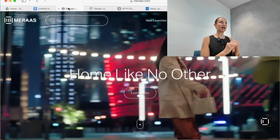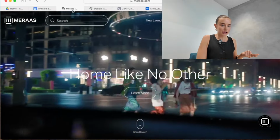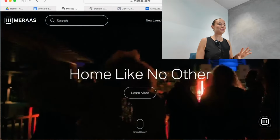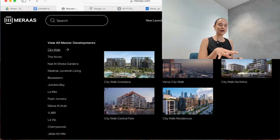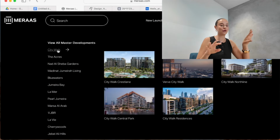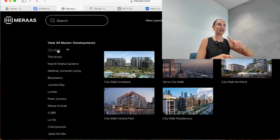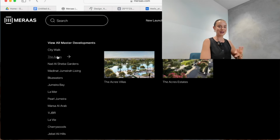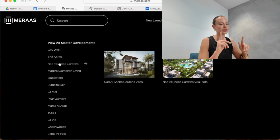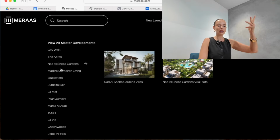Meraas are known for creating incredible communities. I'll show you some of their projects. Okay, so City Walk was an absolutely phenomenal community that they've created, and if you go down there, you feel it, you know it's got Meraas written all over it. Acres, another community project that they launched earlier this year. The final phase was launched earlier this year, complete sellout. Nad Al Sheba Gardens, again, another phenomenal community. Madinat Jumeirah Living, Bluewaters, one of the highest price per square foot on the water edge. Jumeirah Bay, Lamer, Pearl Jumeirah.